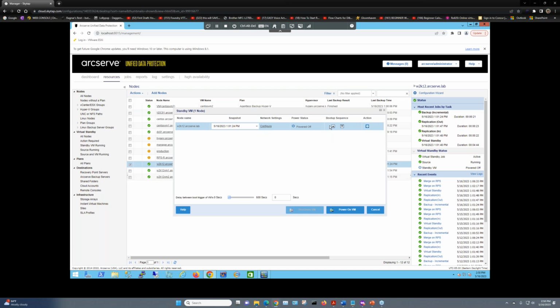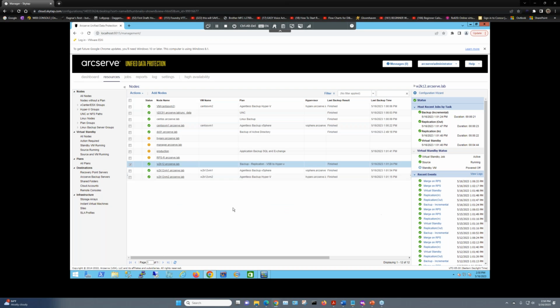If there's multiple machines, what kind of order do I want to boot them up? If I want to put a delay, so my domain controller comes up, wait 3 minutes, whatever it might be, for then my database system to come up, wait, as well, 3 minutes or whatever, and then my web server comes up, right? So all of that, I can have everything. I can leverage that boot orchestration as well to be able to do that. Okay, and all I need to do here is power on the VM because it's already created.